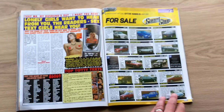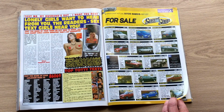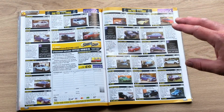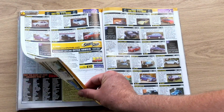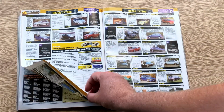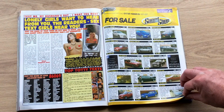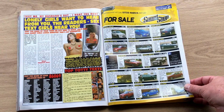Speed Shop, cars for sale. Love this bit. The interesting thing here is all the cars that you kind of think would be, well, it's just a different world, right? So a 205 GTI, that's a bit of a non-runner for 250 quid. A Renault 5 that's well modified for £3 grand. How much is this Astra with wide arch kit and big spoiler on the back? Under £2,000.